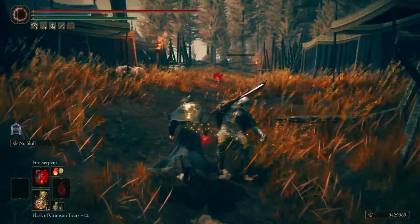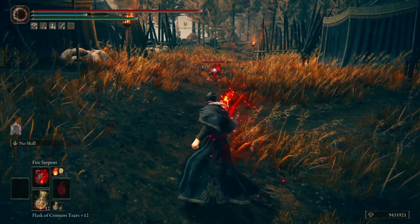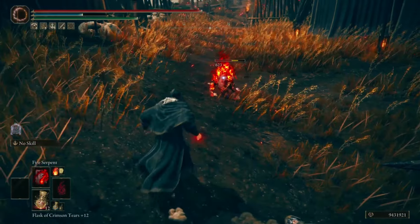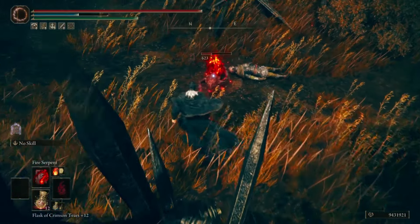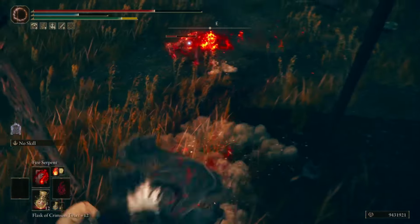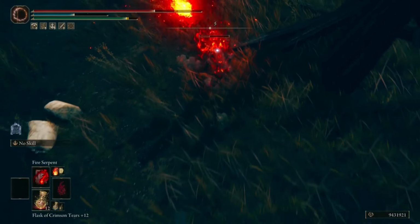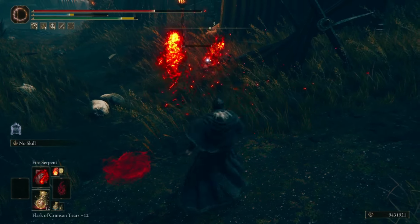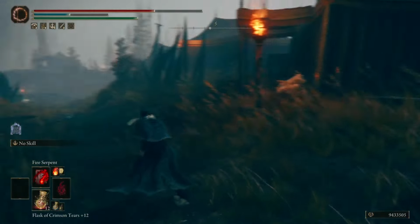for those of you who like mounted combat, especially as casters, we as casters don't necessarily have the best options on horseback. So with this little fire orb, we can indeed have some successful mounted combat. Now, the tracking on this thing is insane.